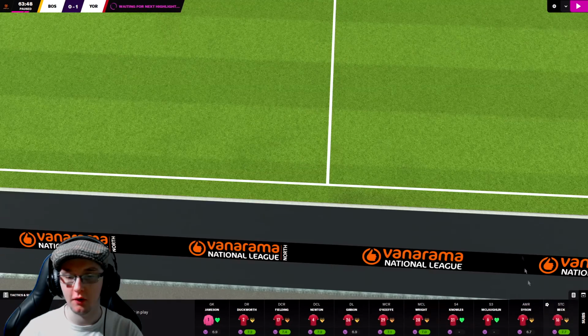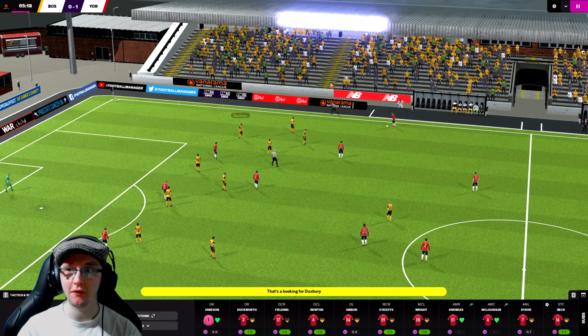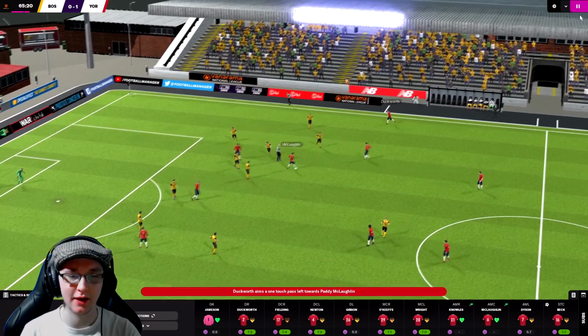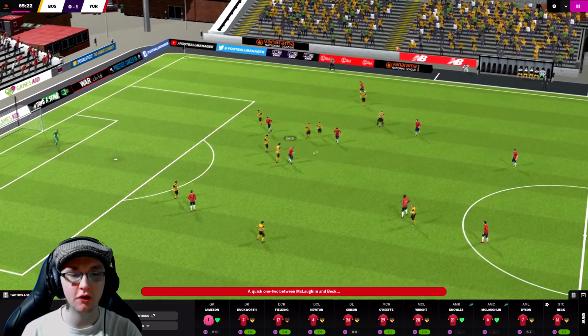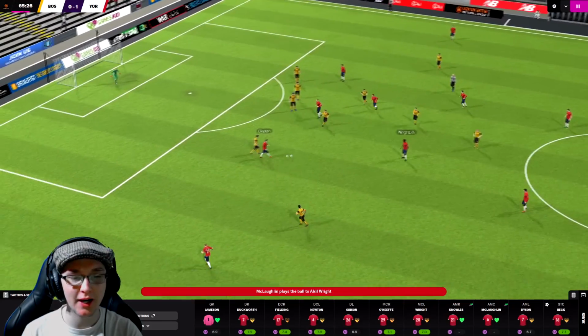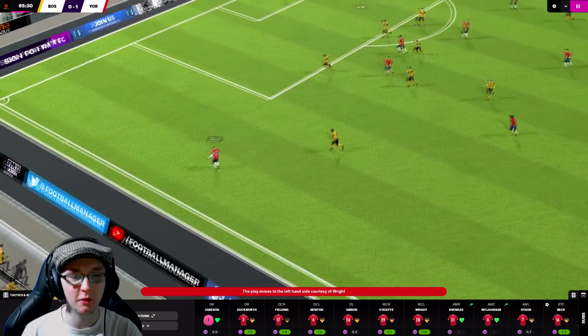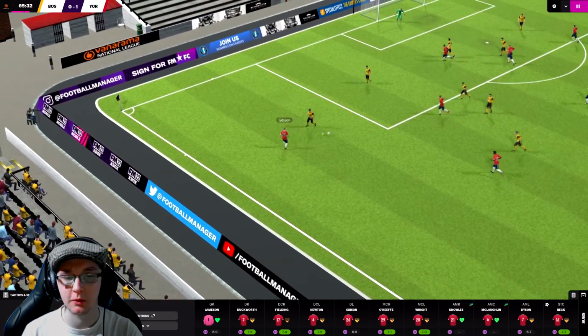We're going to take off Donaldson and Heaney, get a bit of a fresh attacking midfield, and hopefully that will get us a second goal. McLaughlin plays it across to Beck, back to McLaughlin once more. He pulls it back for Wright, now to Dyson on this left-hand side now. Wright over to Gibson. He's got way too much space. Can he use it, though, to his advantage?